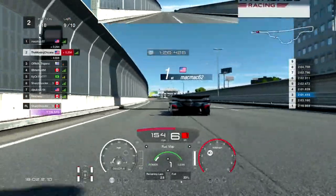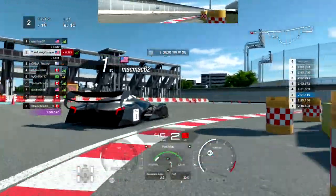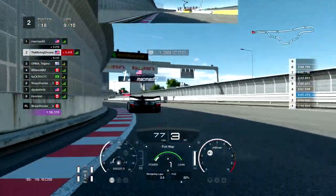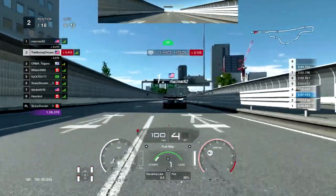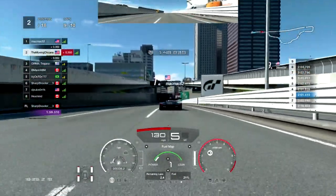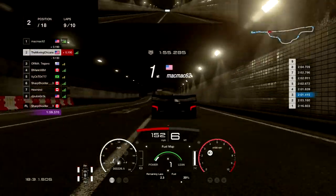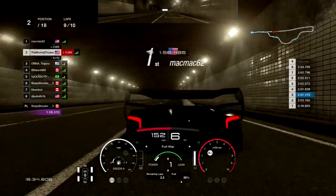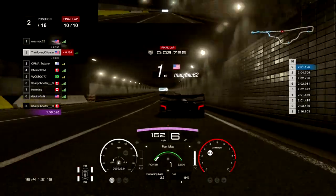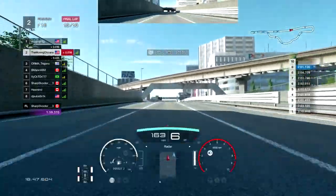Now is the time to fight. Here we go. He doesn't fall for the bait, which is okay. Yep, him and I are on the same strategy. White flag is about to be out, one more lap to go. Now it's a fight for the end. Orma is out of it, he's 9 seconds behind. We don't have to worry about fuel anymore, we're good to the end.